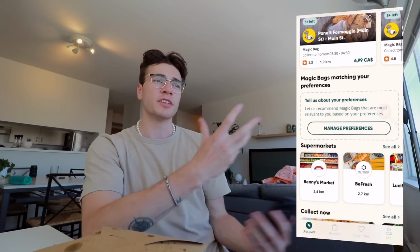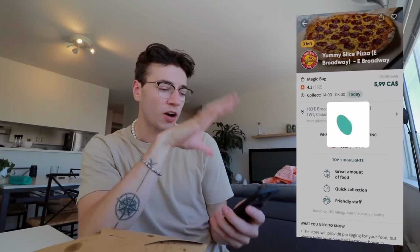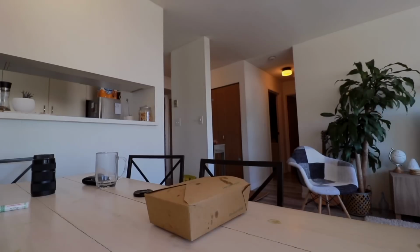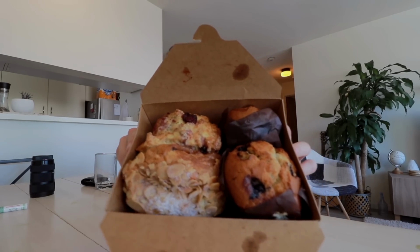You can see locations and companies that are actually participating on this app in your area. The ones that I look for are always the cafes because this excites me more than a piece of pizza, you know? So let's see what's inside. The official food reveal. I haven't seen this either. Okay, sheesh. That's looking pretty gosh damn good right here.